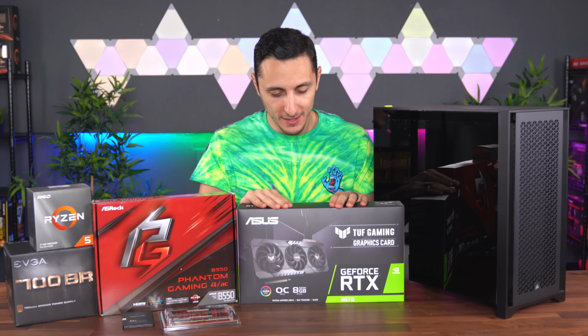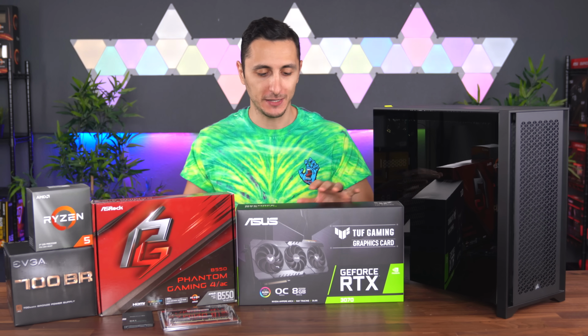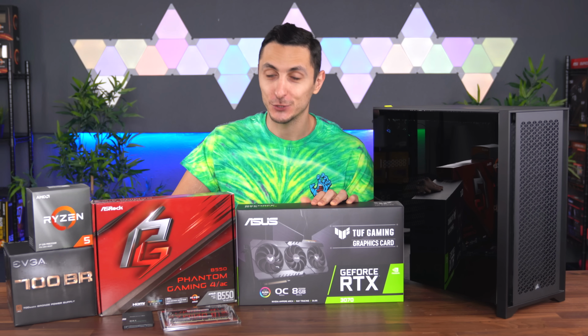Now for the GPU. The RTX 3070 was the best choice for this price bracket because it starts at $499 and it's said to deliver better performance than the 2080 Ti, which we will confirm in the benchmark segment of this video.